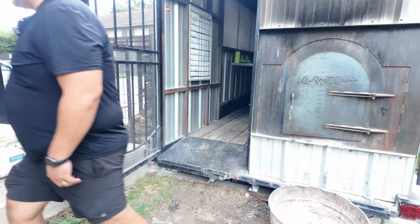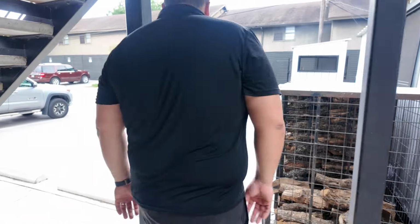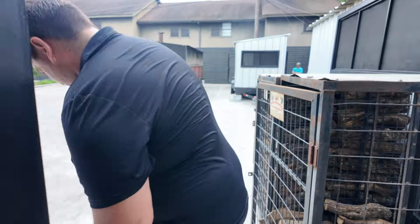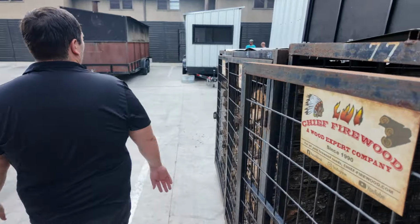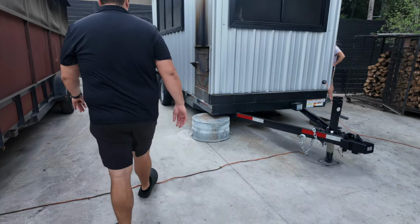Backline built this offset pit. We wanted to go with Backline because we wanted a custom pit. Wanted a LeRoy & Lewis pit. Oh yeah. Chief Firewood, the king. And we'll check out these other two pits here.